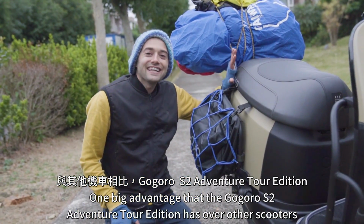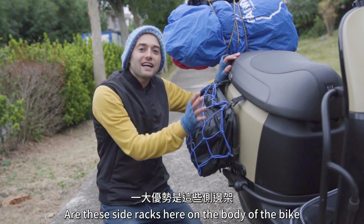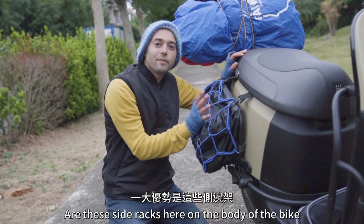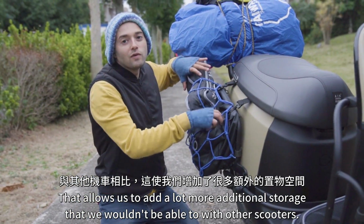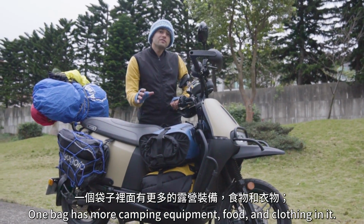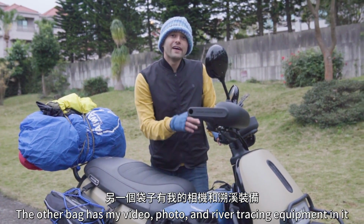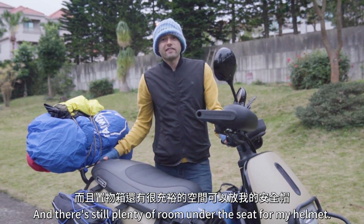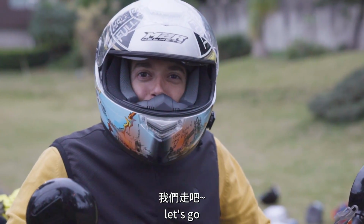One big advantage that the Gogoro S2 Adventure has over other scooters are these side racks here on the body of the bike. That allows us to add a lot more additional storage than we would be able to with other models. One bag has more camping equipment, food, and clothing in it. The other bag has my photo, video, and river tracing equipment. And there's still plenty of room under the trunk for my helmet. Let's go!